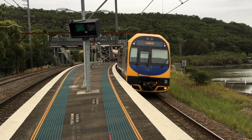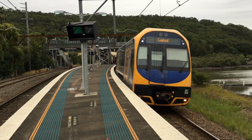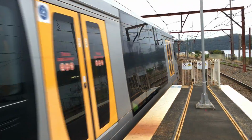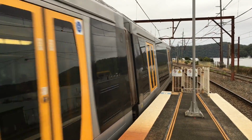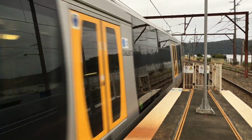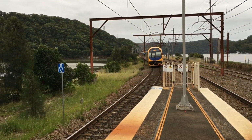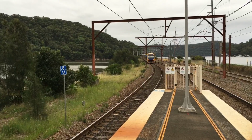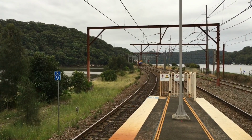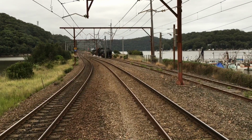H22 leading a Gosford service out of platform number 2. The trailing set is H23. Yeah, surprise, surprise, we have the Garratt and 3016 approaching the siding at Hawkesbury River.